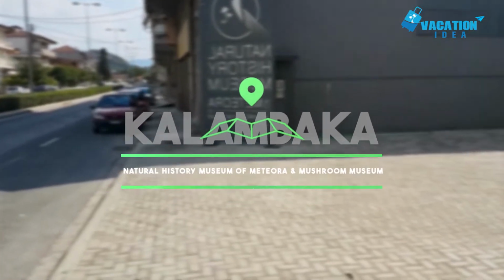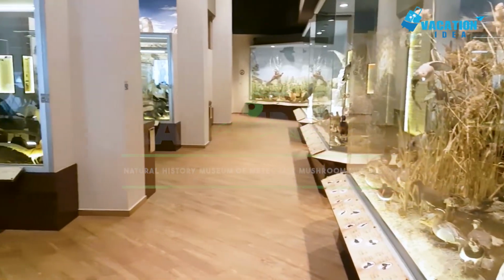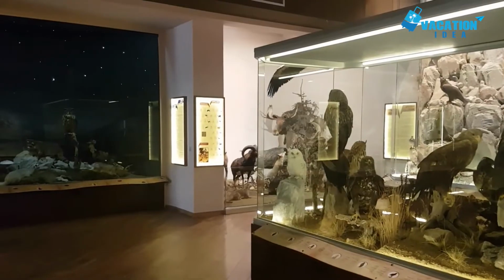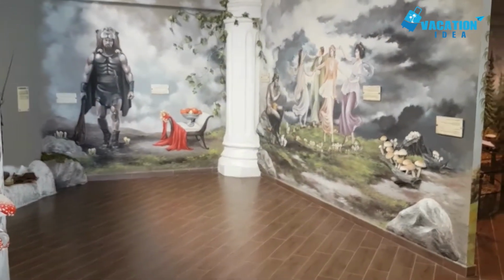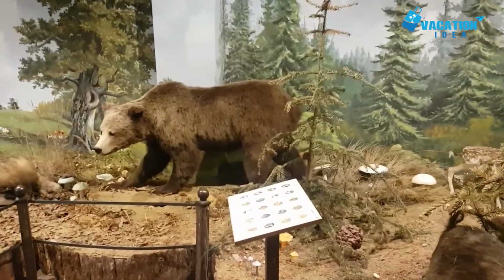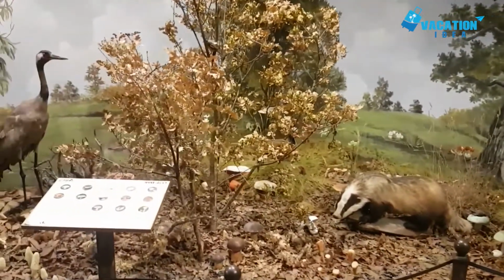At number 2, Natural History Museum of Meteora and Mushroom Museum. Back in Kalambaka, there's a great museum that opened in 2014, examining the wildlife and botany of the region. This is done with well-presented dioramas placing taxidermied animals in simulated environments. There are over 350 species of mammals and birds in these showcases, with accompanying information about their behavior and diet.